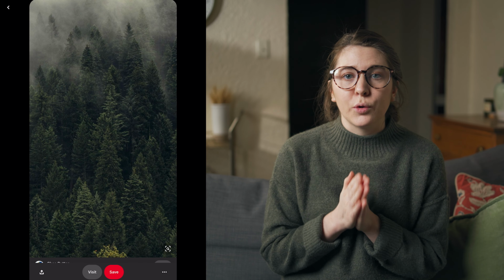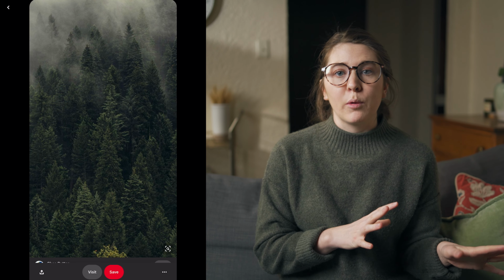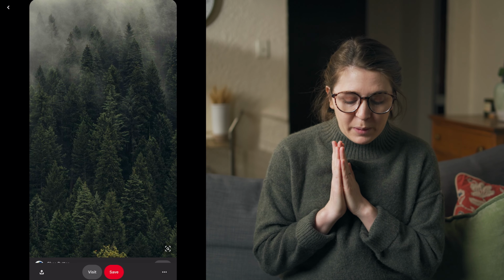So I absolutely love green and sage green, or those lighter greens. I have a lot in my spring and summer wardrobe. And this year I've been obsessed with those deeper forest greens.